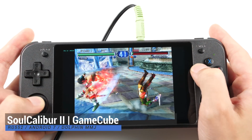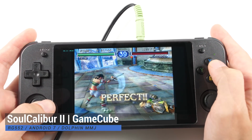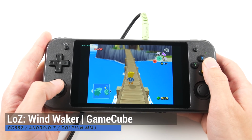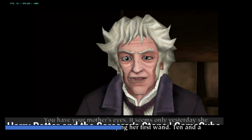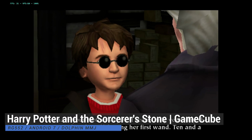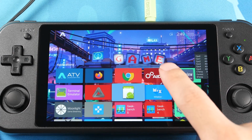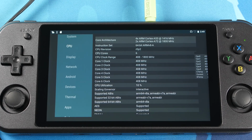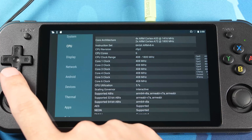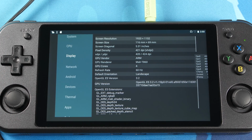Under Android, the RG552 can also play some GameCube games, but performance will vary from game to game, and you'll have to deal with graphical issues that are not a problem on other devices. As mentioned previously, being locked to Android 7 means that we do not have the ability to use the new PS2 emulator, even though we have all the other requirements with this device. It is one of the notable omissions on this product, and something that I'm waiting to test if this device gets a newer Android port.